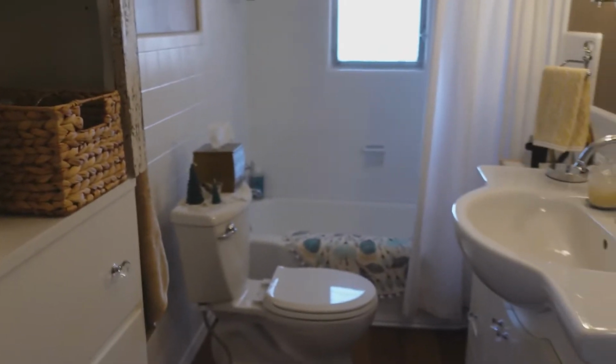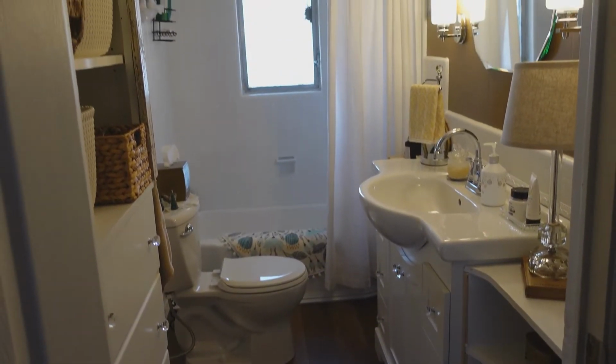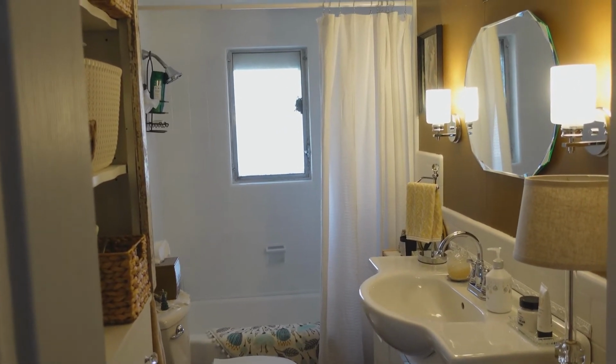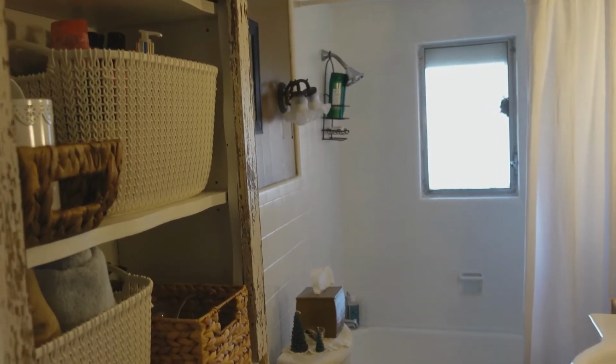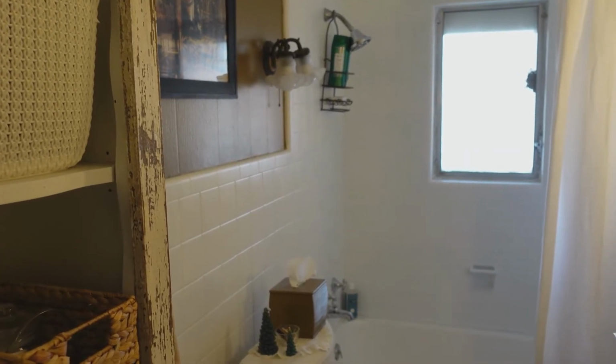So I'm just going to stand at the entrance so you get a nice view of what this bathroom looks like. Now I've got the lights on above the sink, and I'll switch that over in a sec so you can see what those look like without blinding you. And we're going to look at all the tiles. So see all the tile in here?